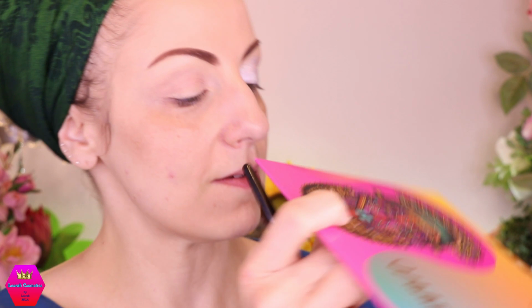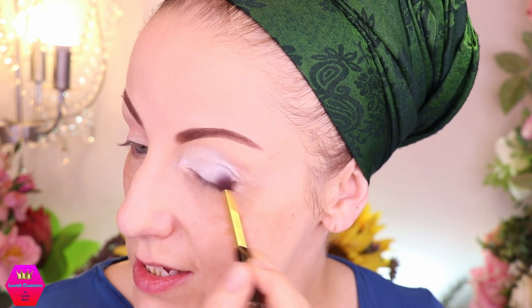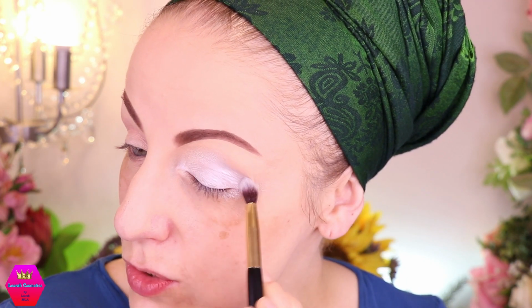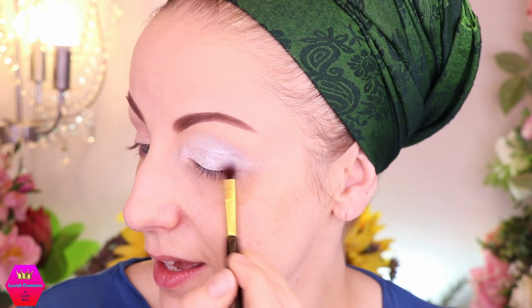Where's my brush that I used? This one. And let's go in with this darker one, which is the shade Greed. Let's try this one. I'm just going to try to put this here in the outer corner. I think also this is not going to bring a lot of depth in the look. It kind of feels like right now that I have just one shade on my eyes. So I think what we shall do is, in order to bring a little bit more definition into the look, but wow, this shade is really nice.